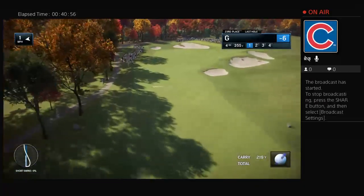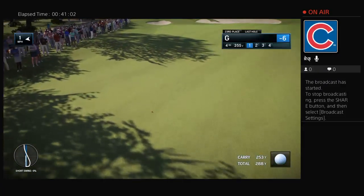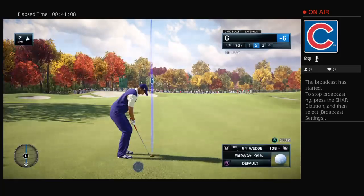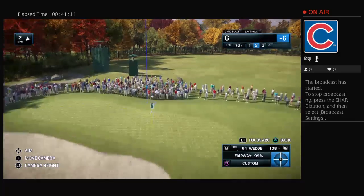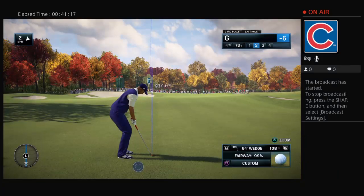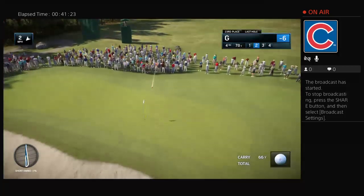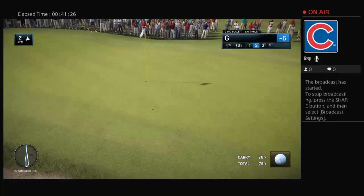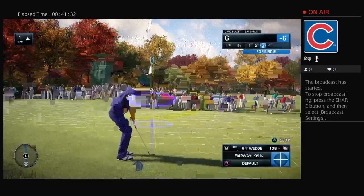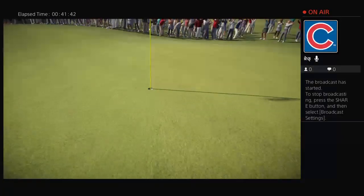Excellent looking shot here. That's an absolute beauty. Ready for his second shot, trying to knock it on the green. This looks like it's going to find the target. Playing this par 4, still not on the green after that second shot. Away here with par. Well, at last, a birdie.